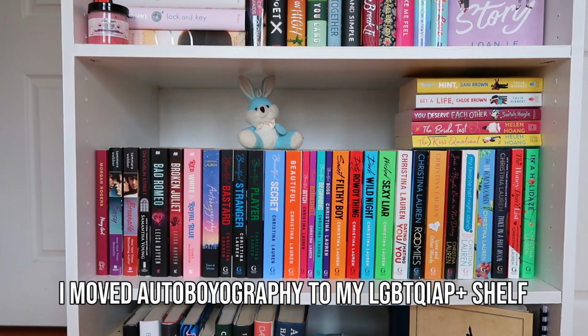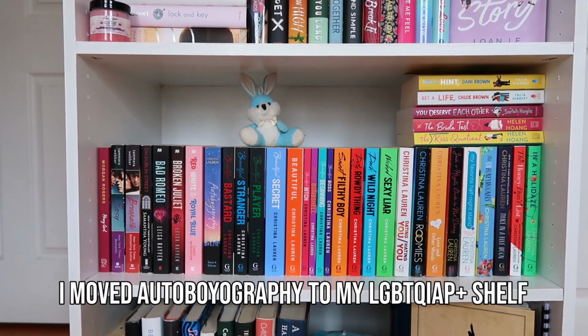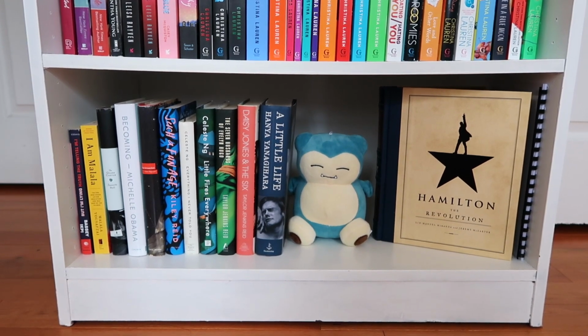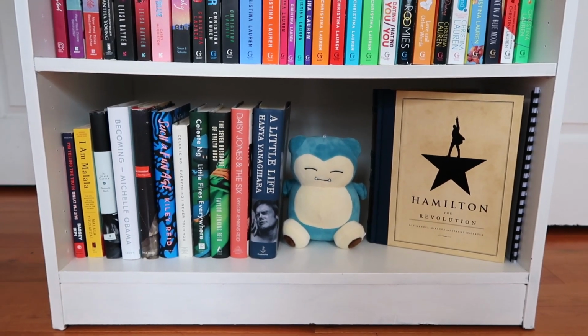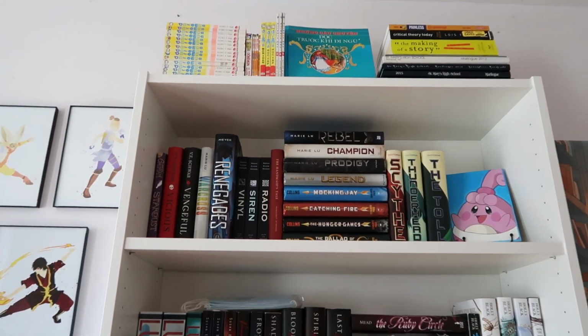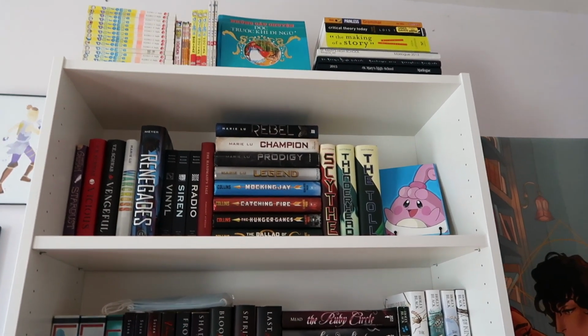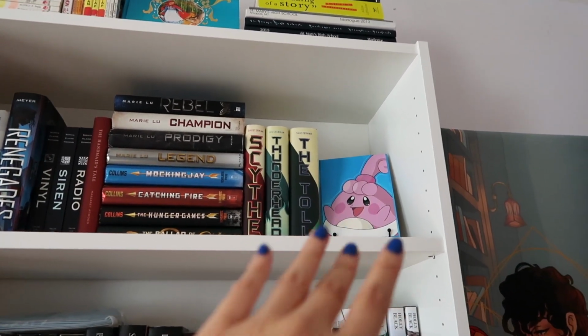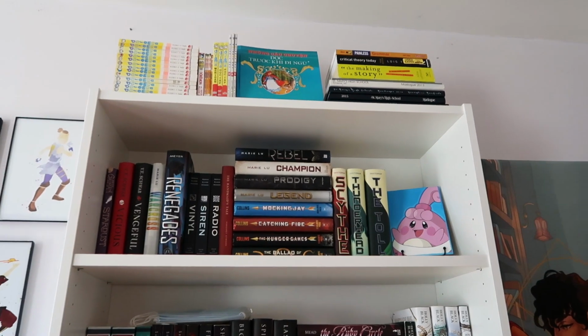This shelf is my adult romance novels, and basically this is the only shelf that I did not change. This last shelf right here, it has memoirs and then adult fiction novels, and then of course Snorlax, Hamilton, and then this book that I have. And now the fantasy shelf. Up top, I have science fiction and dystopian novels, and I'm not even gonna lie, I stacked these books up because I really needed a spot for the Hapini painting. It's not my favorite shelf, but it will do for now.